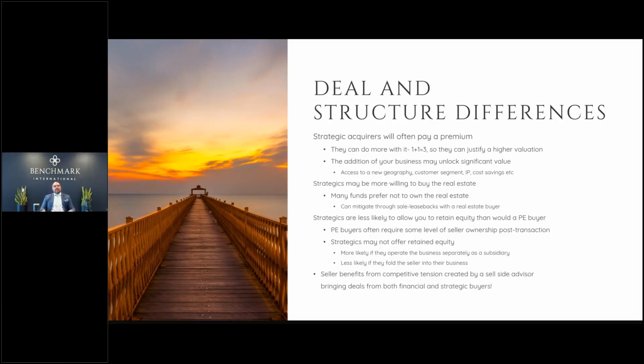One more interesting piece is that funds don't tend to buy real estate. It's not part of their mandate. It's a different thing, owning real estate, and that's not what they do for a living. They really focus on operating companies. It's not in their stated thesis, so they're more likely to not want to buy the real estate. They're more likely to want to do a long-term lease. If you want to sell your business and the real estate with it, and you don't want to have any future exposure, you might have to focus on a strategic, because they are more likely to buy the real estate.